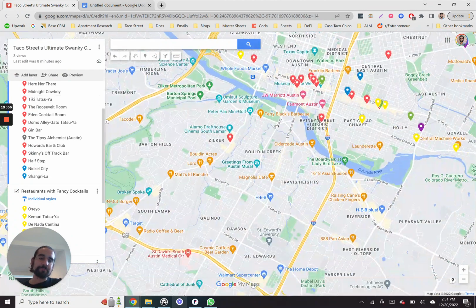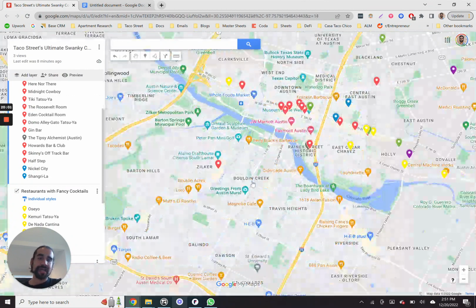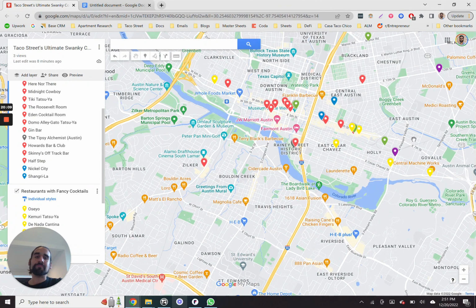But yeah, so that is it with my cocktail guide. There's not much to talk about in South Austin or East Riverside, or really the other parts of Austin. Between everything I've covered so far, these are all the places I like to drink and hang out for cocktails.